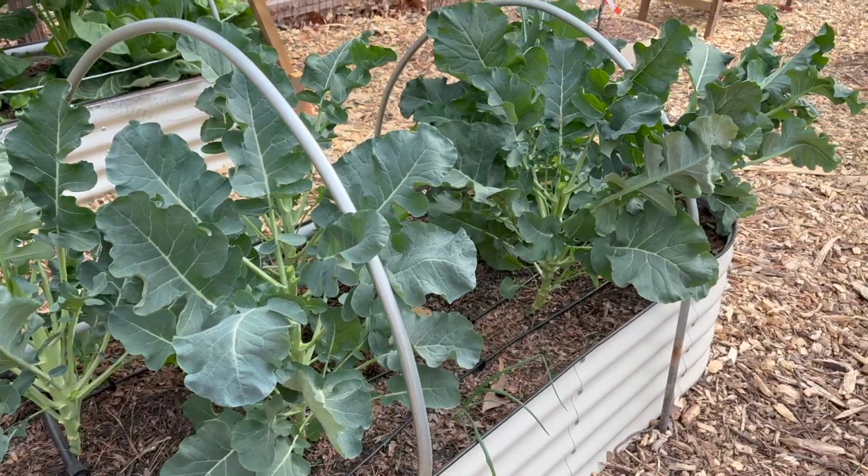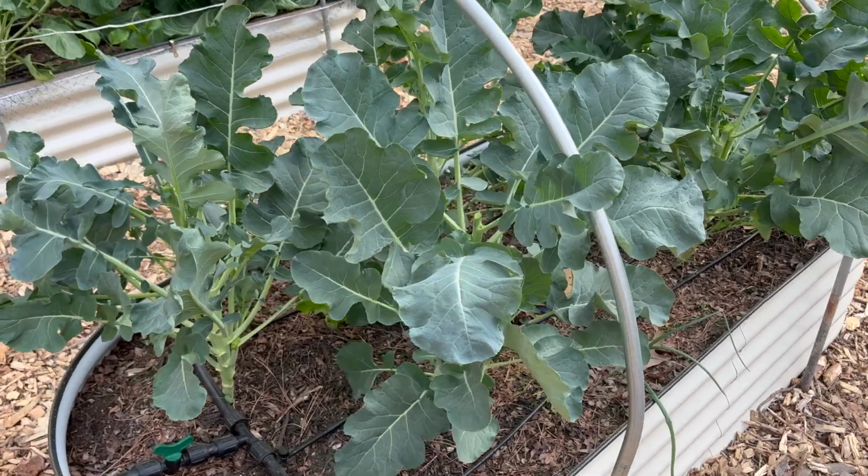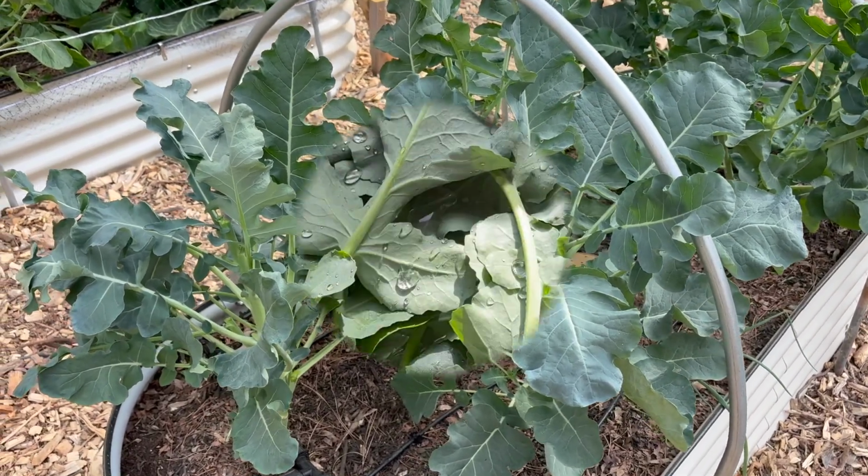So just to clean up this garden bed, I'll go ahead and pull all of these leaves. I'll pick and choose the ones that I want to keep and then just put the other ones in the compost.